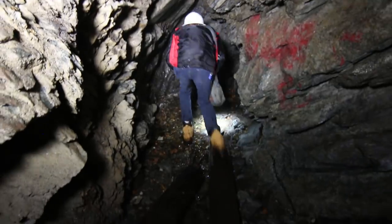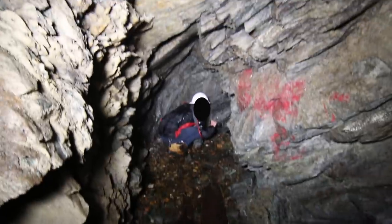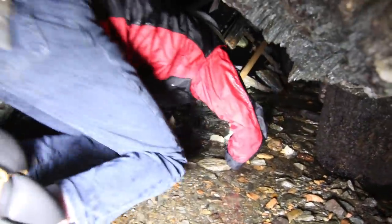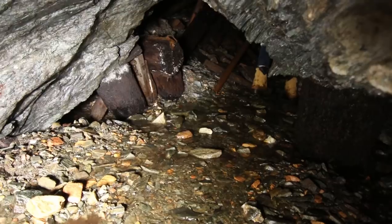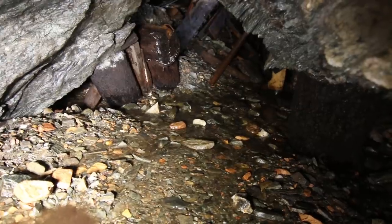So this little offshoot to the left ends up going where? It's tight in here. Wow, there's a torrent of water coming through here. It's a belly crawl, folks, but the tunnel does continue. Whoa. And we hear a whoa. Let's go in and see.